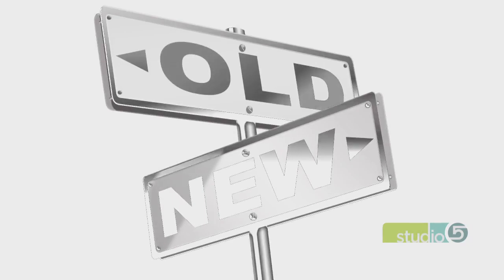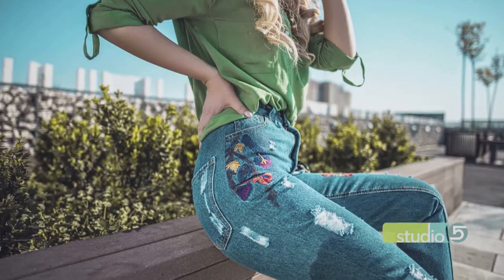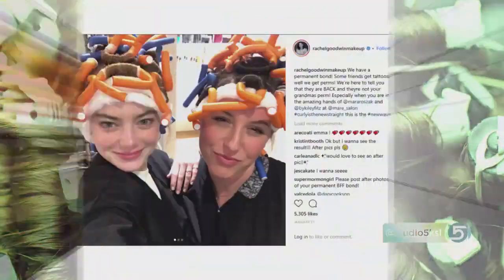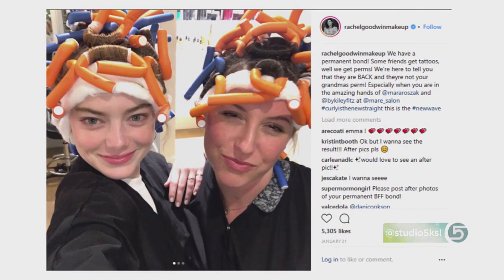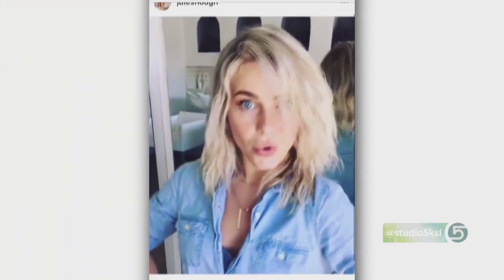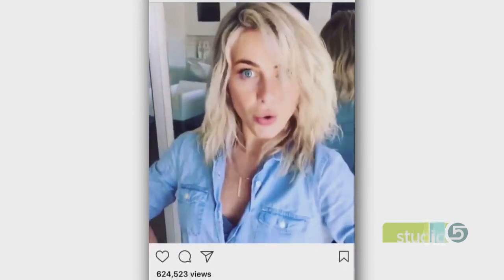What's old is new again. That seems to be the case recently with so many throwback trends from the 80s and 90s, including the perm. At least it appears so in Hollywood. Earlier this year, actress Emma Stone's makeup artist, Rachel Goodwin, posted a photo of she and Stone getting perms, complete with those orange and blue foam rollers. And actress and dancer Julianne Hough posted a video on Instagram showing how she traded in her sleek, straight hair for a little more texture.